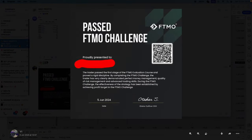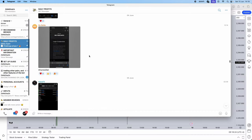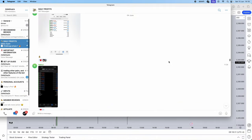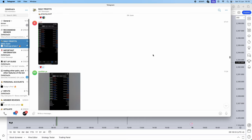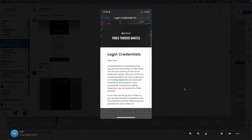Again, another FTMO pass. Scan the barcode if you think I'm lying. You know, everything is so transparent. Another phase one. Now, this I never ever put out to the public, but I think it's time. After a year of results and testimonials, I think it's time I actually put it out there on YouTube, since no one has a hands-on a bot like this.